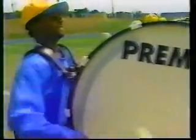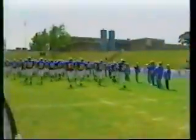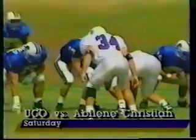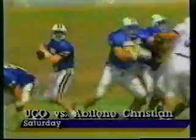One thing that's starting to come around at UCO is school spirit. Here comes Fester. UCO first and 10 at their own 36. Condick back to pass. He hits Ryan Logan on a screen. Logan uses the stiff arm to get past the first defender and is brought down at the 50.